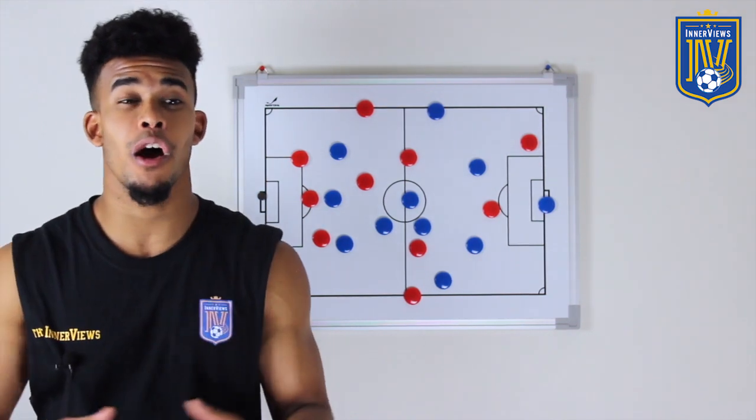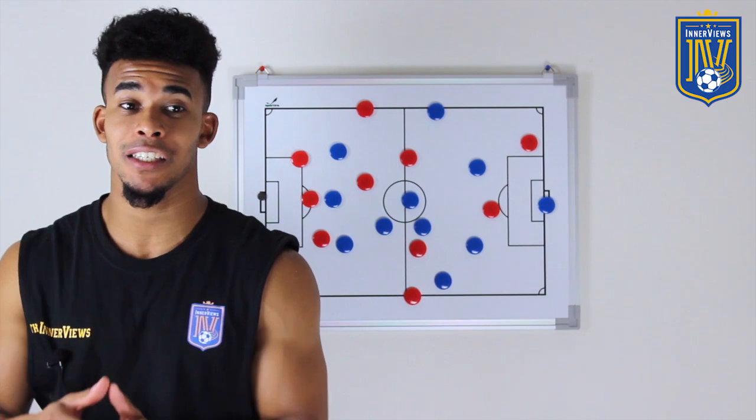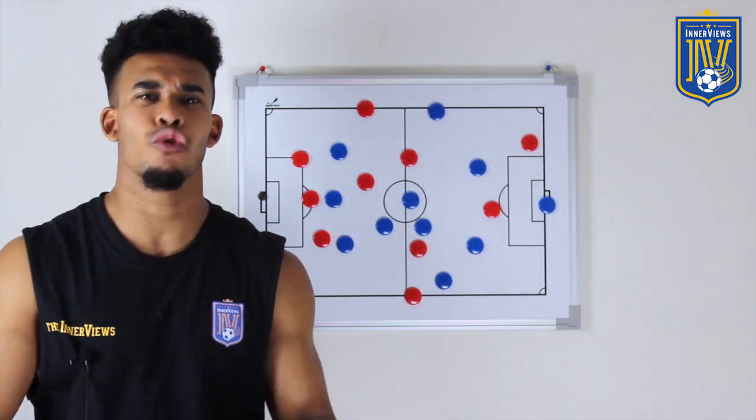Going forward, they weren't offering anything as well. So now we have to look to the second half to see how they attempted to change things, and how Italy were able to finally score a goal.